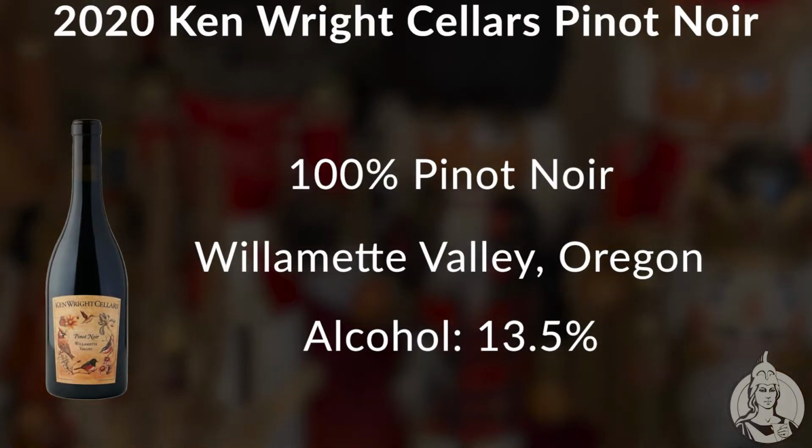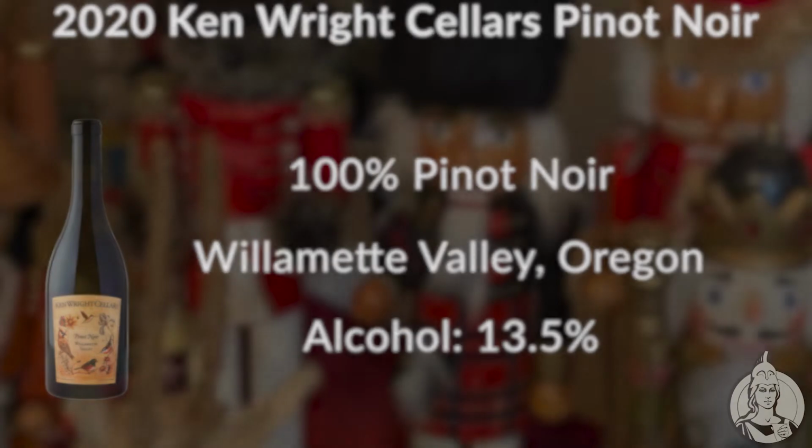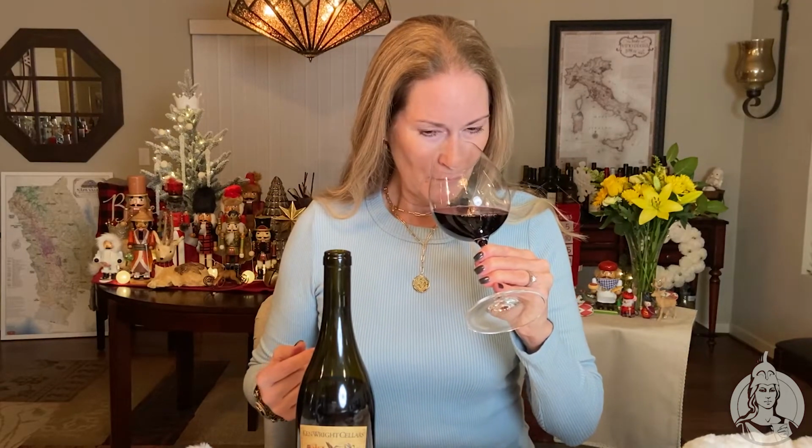Wow. Whoa, I immediately get the Willamette terroir, if you will. Soil coming through right away without even swirling. Oh, this is going to be good.